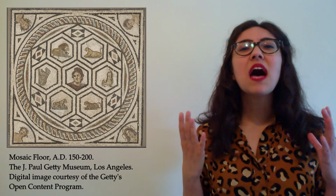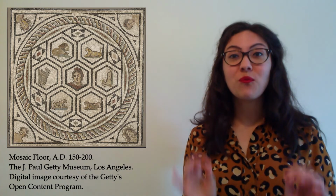Now these are just a few of the questions that we can ask when we look at an object like this mosaic. Let's tackle what first. What exactly is a mosaic? And why did the Romans love them so much? Well, have a closer look at it. And what do you notice? Is this one single item, like a painting, or is this something a bit different?